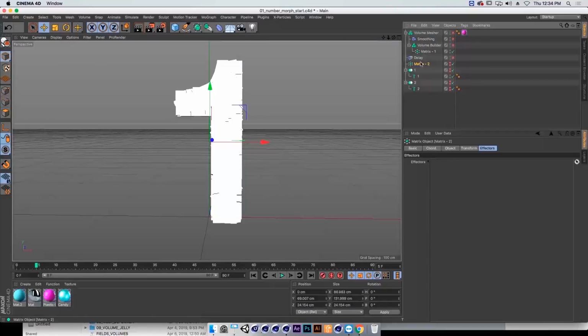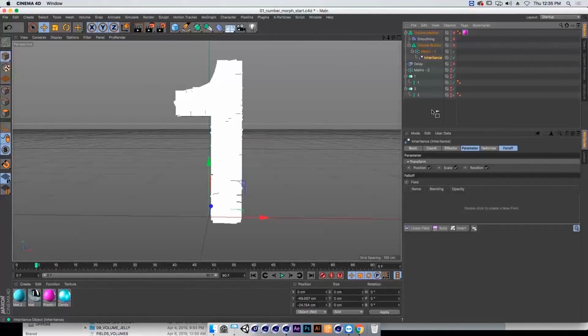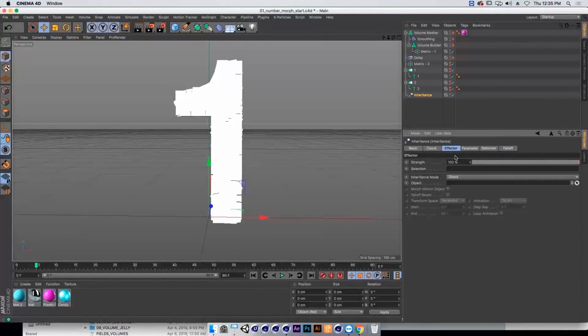So how we can do that very easily is by clicking on the initial state, which is 1. There's my matrix object, and going to MoGraph and going to Inheritance. Now, the Inheritance effector is super, super powerful. I've done a few tutorials on it, but basically what it allows you to do is take clones or matrices from one object and transfer them and animate them to another object.